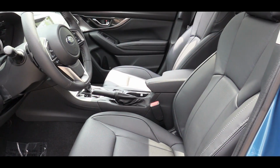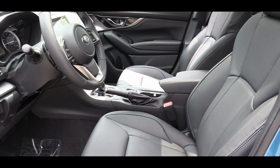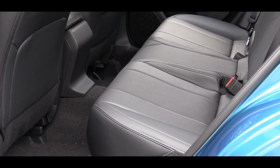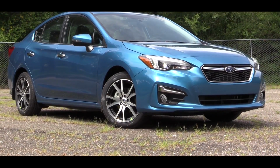And so to start, there are front, side, and side curtain airbags, also a driver's knee airbag up front as well. In the back, LATCH, aka lower anchors and tethers for children for the rear car seats. Also back there, rear child door locks. A tire pressure monitoring system will also come standard.